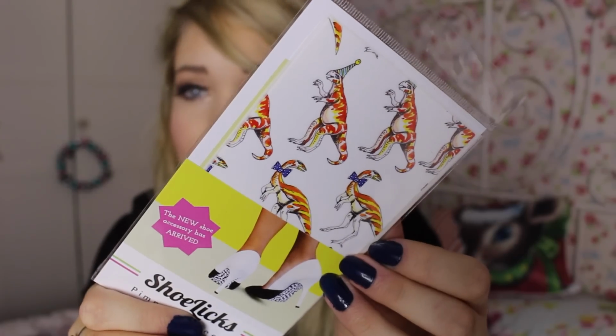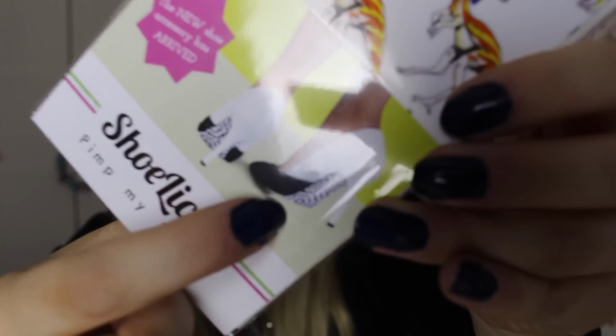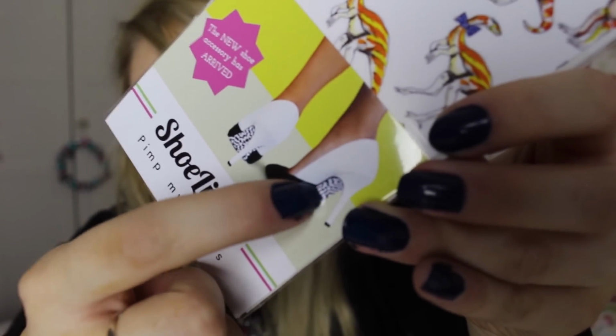Oh, where do I go? Shoe licks. The new shoe accessory has arrived. Oh wow, pimp my heels, this is awesome. If you're into any shoes like that, this just looks perfect, and I love that kind of stuff. It's little dinosaurs in party hats, and you stick it to the bottom of your shoe, so your heels look like that. I don't know if you can see, but there's a little pattern bit.